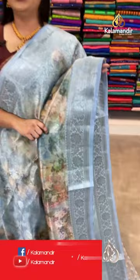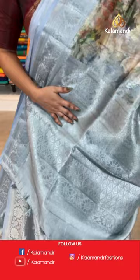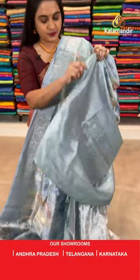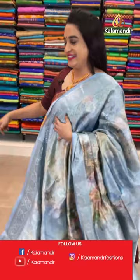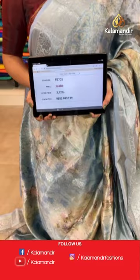And that's the pallu. Contrast pallu with a floral weave and brocade in silver zari. And ended up with lovely tassels and paired up with contrast self-embossed design blouse along with the border. So pricing details of this saree. Saree code FB705 and actual price is 4450 and weaver's price 3120 rupees.